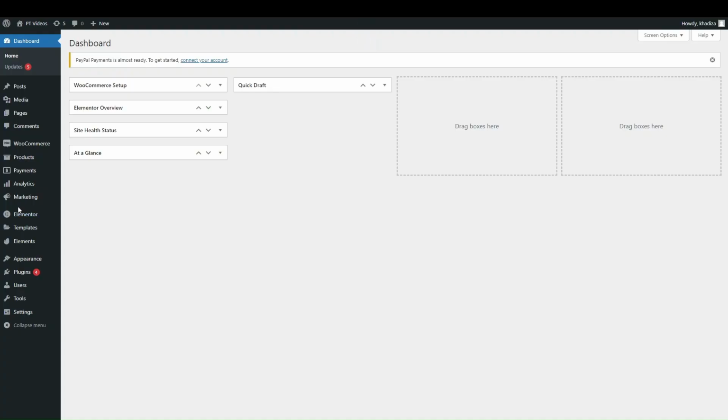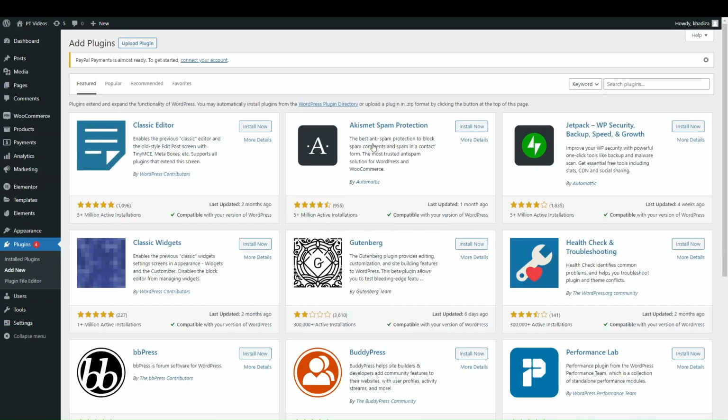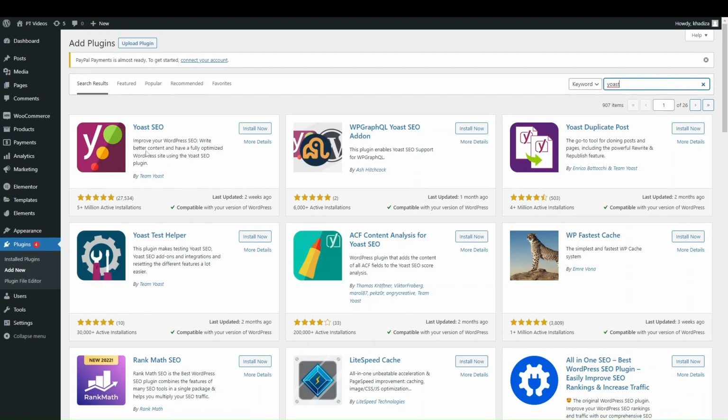So if you go into your dashboard and then go into plugins, and then just click add new, you should be able to search for Yoast up here. Just type Yoast into the search bar. And you're looking for this plugin here, Yoast SEO by Team Yoast. What you want to do is just click install now. And once it's done installing, you just want to click on the activate button to activate it on your site.